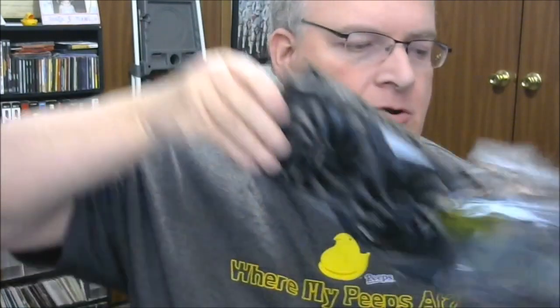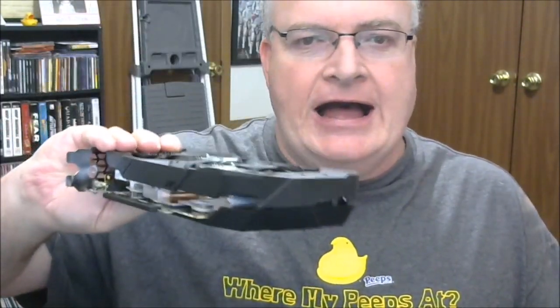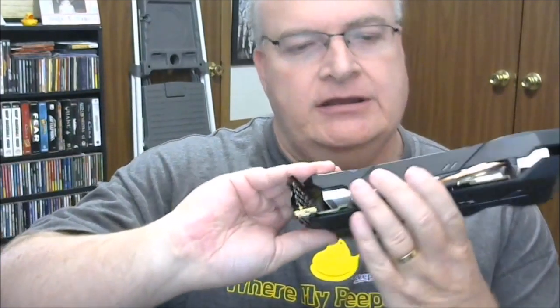So now let's bust open this bad boy. Ooh, look at there. Ooh, yeah, that's what I'm talking about. There you go. So with this particular card, you get 3 DisplayPort connections and 1 HDMI.